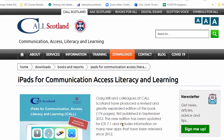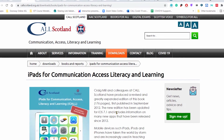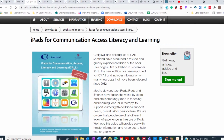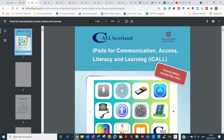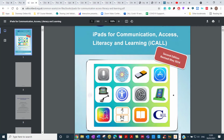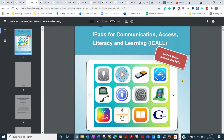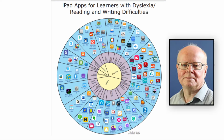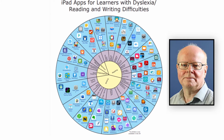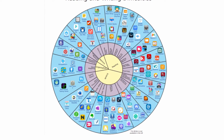Of course, the danger of writing an iPad book is that when the next iOS update is released, the book quickly becomes outdated. But despite my efforts of releasing an updated book in 2014 to reflect iOS 7, it also quickly became outdated. Being a small team with so many other responsibilities, it became impossible to regularly update the book. So my colleague Alan Wilson devised the first poster, A Wheel of Apps, which was iPad apps for learners with dyslexia.